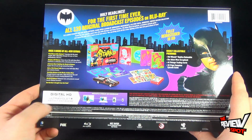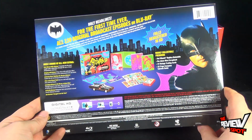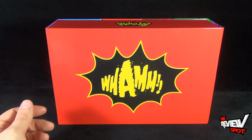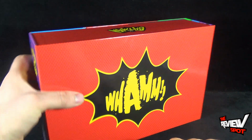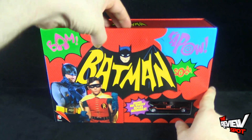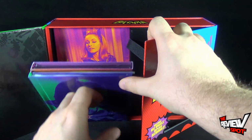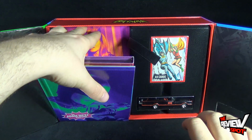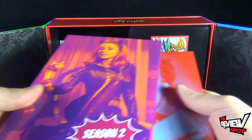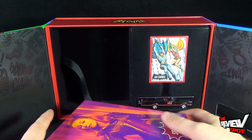This also includes the digital HD ultraviolet copies as well, which Spot never really uses. So we'll just take that off and put that to the side. We spin this around once again, and this whole section here is on magnets. You take the front, this opens up. The other side opens up as well, and all your little booklets and stuff like that will come out. We'll just take these all out. There's a little pull cord that helps take everything out. And we got our digital HD, we'll just put that to the side.